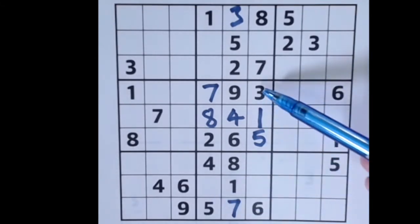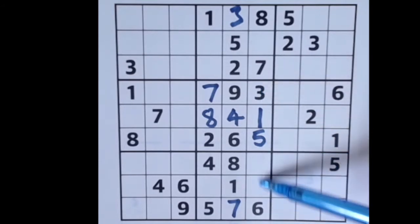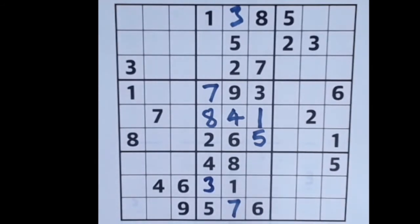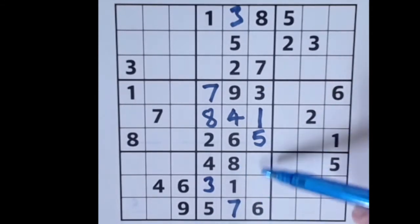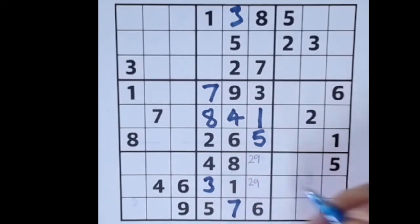Next number missing is 3. We can see a 3 up in this column here, which would mean it can't appear here or here. So there's only one remaining square. So we can tell that 3 has to fit here. Okay. So what's missing? 2, and the other number missing here is 9. 1, 2 is missing, 3, 4, 5, 6, 7, 8, 9. So a 2 and a 9. We can't tell which is which here, but we're going to write in 2 and 9 because we know that those are the only 2 numbers that can fit there, and that might help us later.